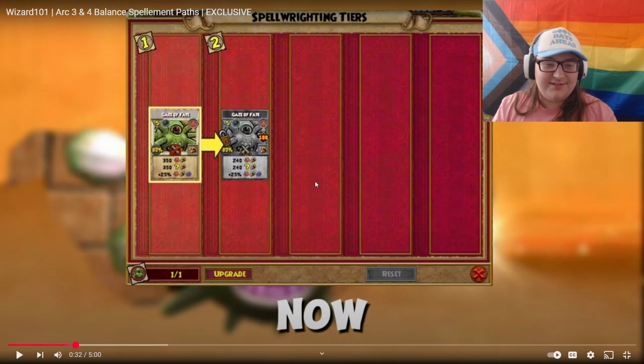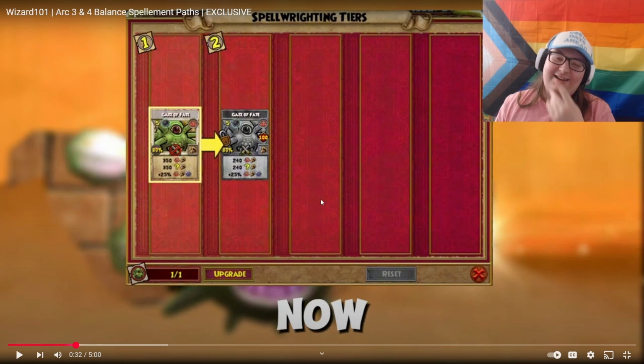I was hoping for exactly this, that they'd leave him unchanged and they just bring him back down to 1 pip. Oh, I love my derpy little man. I love him so much. Oh, I'm so happy. I'm so happy with this change. Oh yes, I'm so happy.